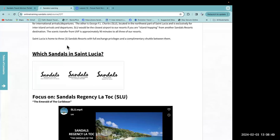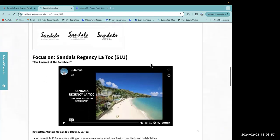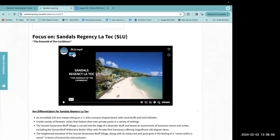St. Lucia is home to three Sandals resorts with full exchange privileges and a complimentary shuttle between them. So, which of our resorts is the one for you? Here is the La Toc Regency Sandals Resort.